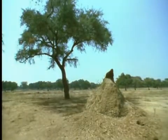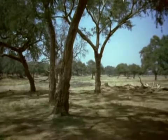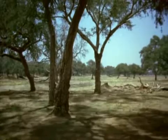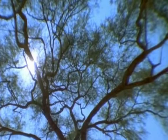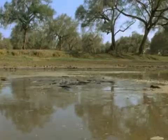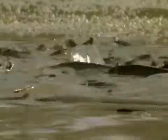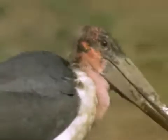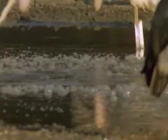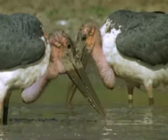After several months, Mana continues to bake beneath the scorching sun. Some of the pools have now shrunk to a critical level, and the fish are in serious trouble. This is what the marabou storks have been waiting for. Thousands of catfish are stirring in the mud. There are so many the marabous don't know where to start.